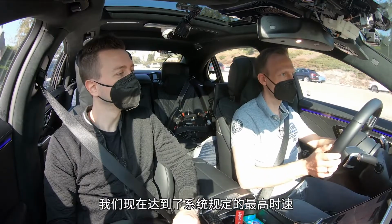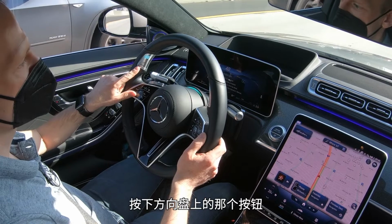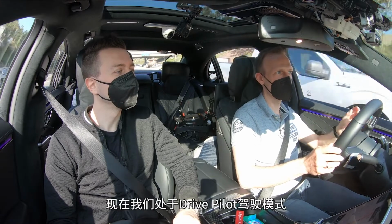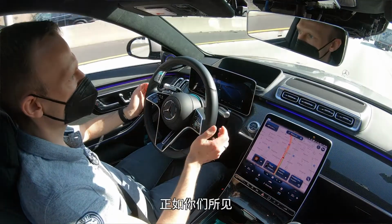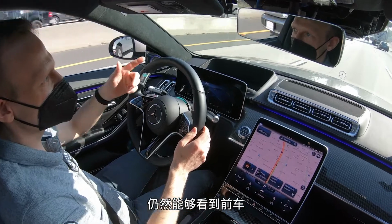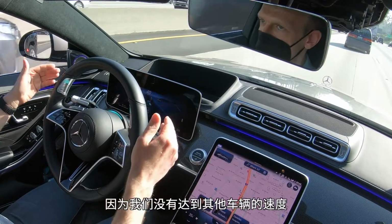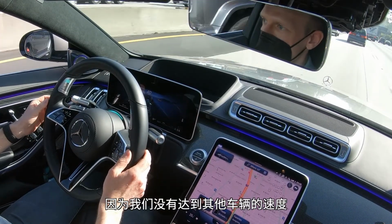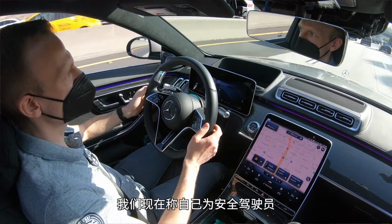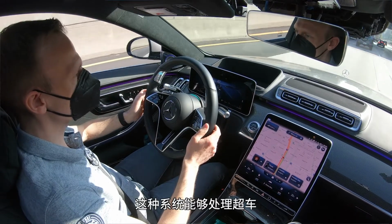We are now at kind of the limit. We're exactly at 40 miles per hour, and I switch it on with one press of that button on the steering wheel. I have to agree, and now we are in Drive Pilot mode. This is kind of the speed where we cannot go faster with that system. As you can see, our lead vehicle is still visible, and now we get a new lead vehicle. They are driving around us a little bit because we are not as quick as the other ones. So right now I don't have to do anything. I'm just here as, let's call me, the safety driver for now. And the system can handle cut-ins, as you can also see on the display.